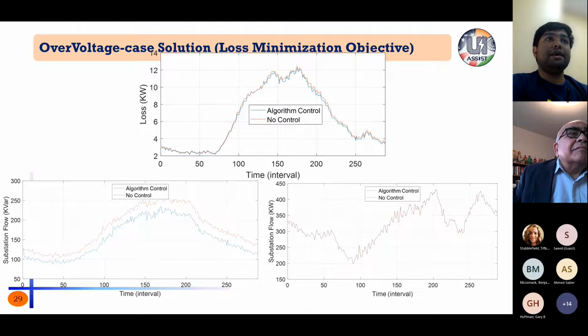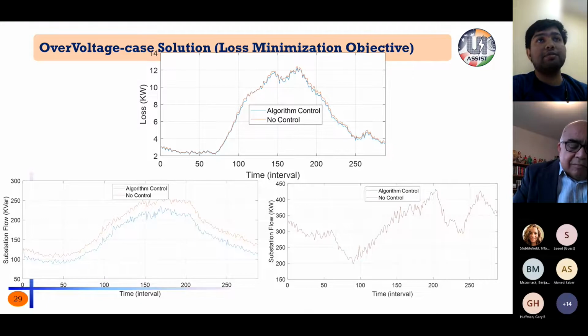So I wanted to highlight here that, like the previous cases, the algorithm is able to reduce the system-wide losses. Without needing to go through each and every slide, we have observed that the algorithm performs as intended, and the reduction in the substation flow and providing reactive power locally reduces the network losses. Next slide, please.